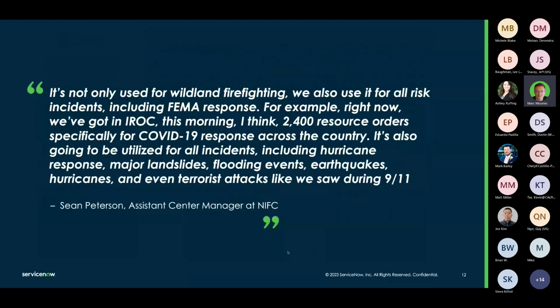All right. So this is a quote from Sean Peterson, the assistant center manager. So it's not only used for wildland firefighting, but it's also used for all types of incidents, including FEMA response, right? So they use it for COVID, and they're going to use it for all types of incidents: hurricane, major landslide, flooding events, and so on. So that also shows how ServiceNow can support a wide range of emergency management capabilities. Right? Back to you, Joe.